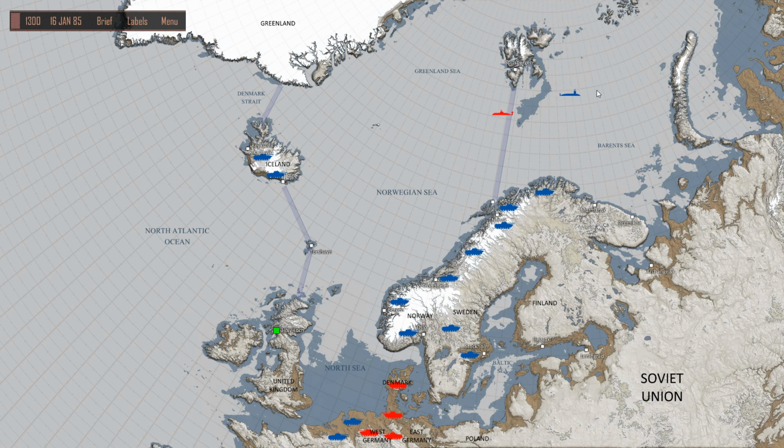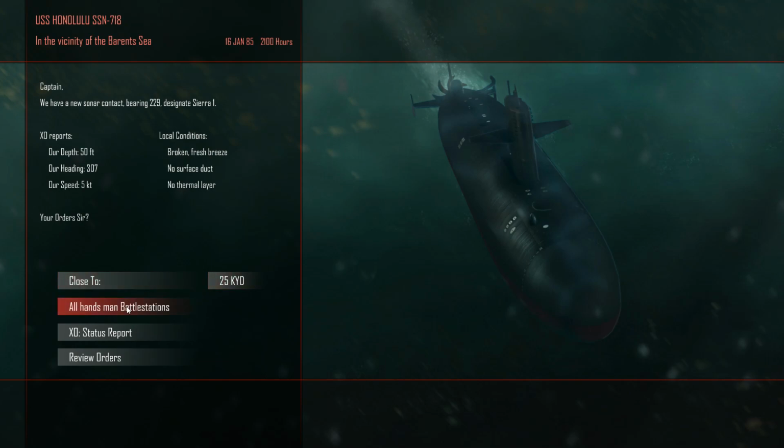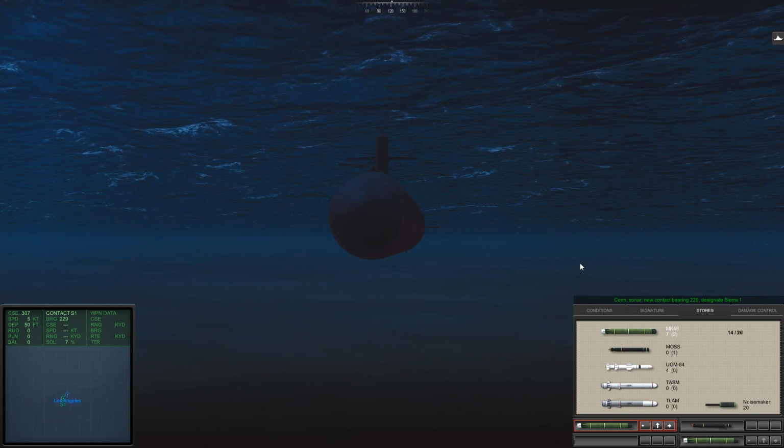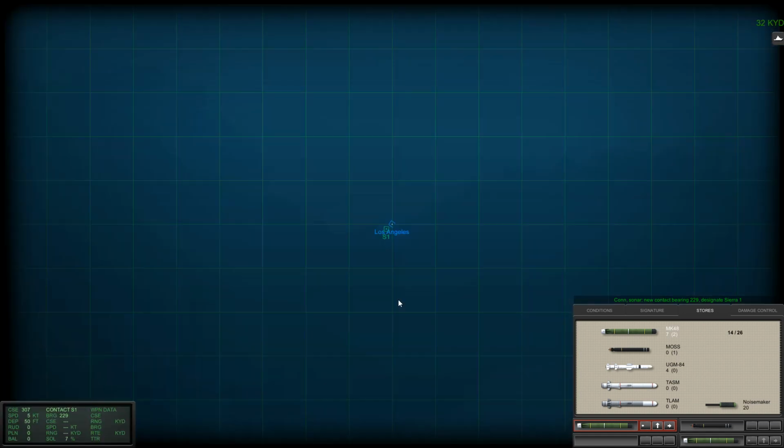This is going to be interesting. I doubt very much that these are the targets that we're looking for because the James came out of the Greenland Sea. Oh, I thought they were gonna... Yep, they do want to play. Battle stations. How many weapons do I have left? I have 9 torpedoes and 4 harpoons.